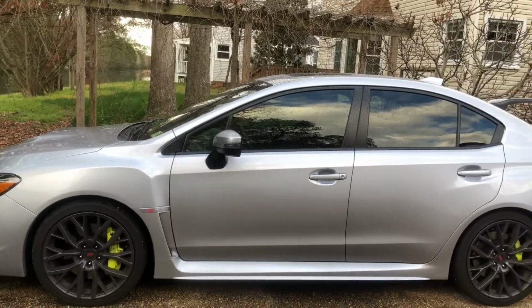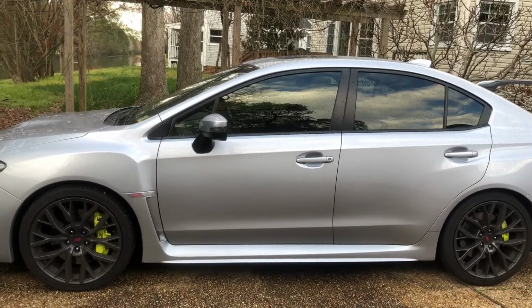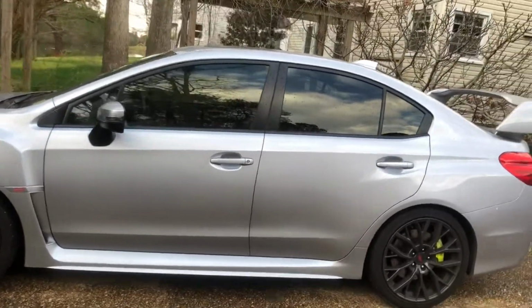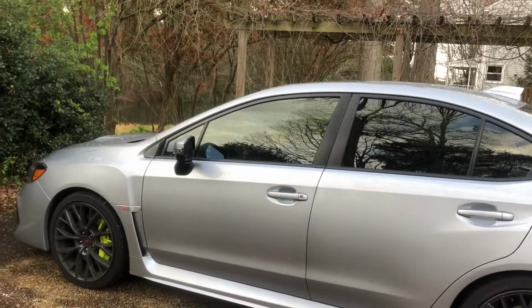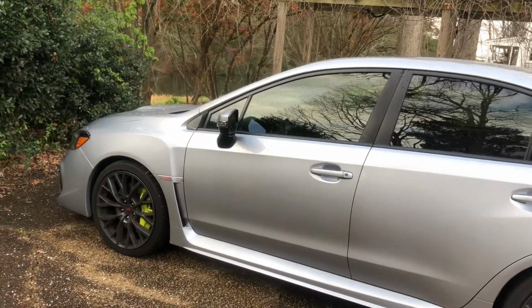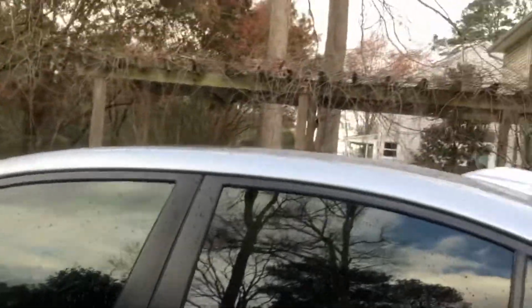I want to give you a little status update on something I did to my car the other day. On Friday I got Llumar Formula One tint installed. It is the highest trim level, I guess, called Stratos, and it is made out of 3 films of tint.